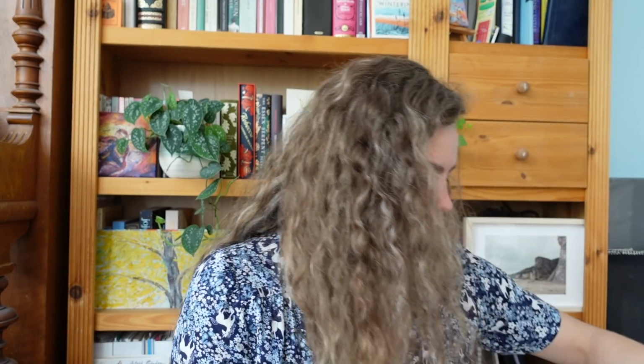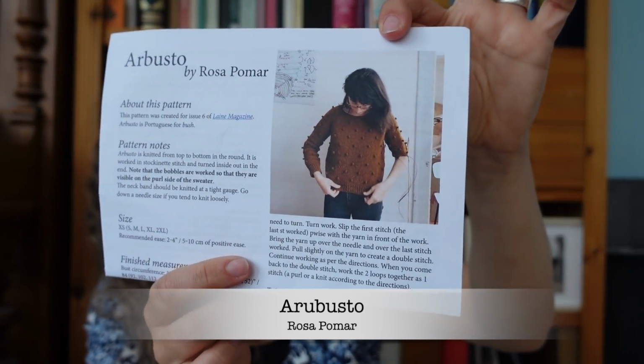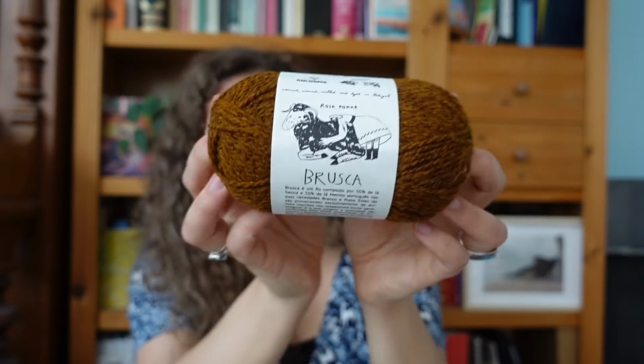And then I have another work in progress. So I talked about how I wanted to make the Arbusto sweater by Rosa Pomar, which is this one. And I am using the yarn it was designed in, so the Brusca, also by Rosa Pomar, in color 5C. So this is the color, and this is made from fine wools of Saloia and Portuguese merino, 2 native sheep breeds from Portugal.